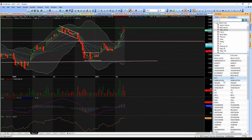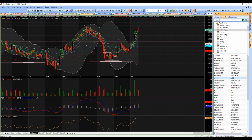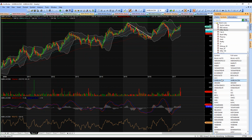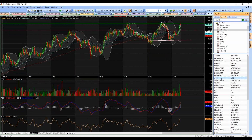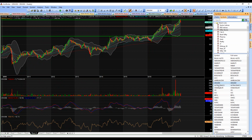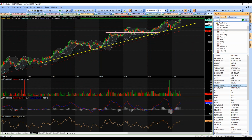So ACC and Ambuja with important potential triple tops and potential breakouts or consolidation continuing. From the volume picture, it looks more like a breakout is going to happen rather than consolidation. Both Grasim and Ultratech having broken out, more upside left on that.